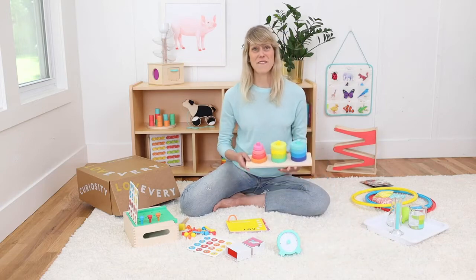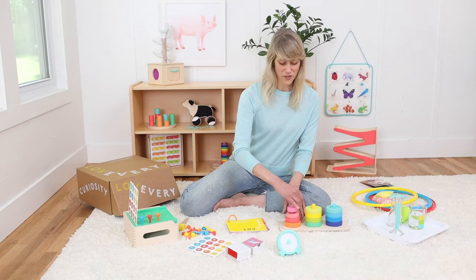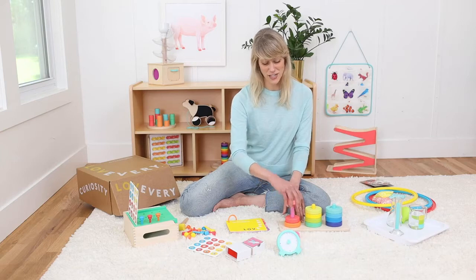This is a really fun and challenging puzzle. So the first piece that is kind of easier, if you will, section of the puzzle is this spinning section.